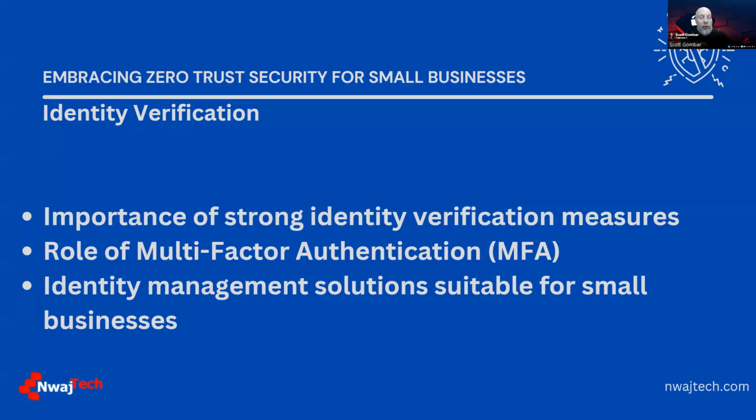The role of multi-factor authentication. So we kind of talked about that. So why is it so important? Because it is a second form of authentication on top of your password. In most cases, you need that form of authentication. And you'll notice if you use Microsoft at all, when you go from one part of the Microsoft ecosystem to another, it asks you to log in again. And that is what we talked about earlier. It's trying to prevent lateral movement.